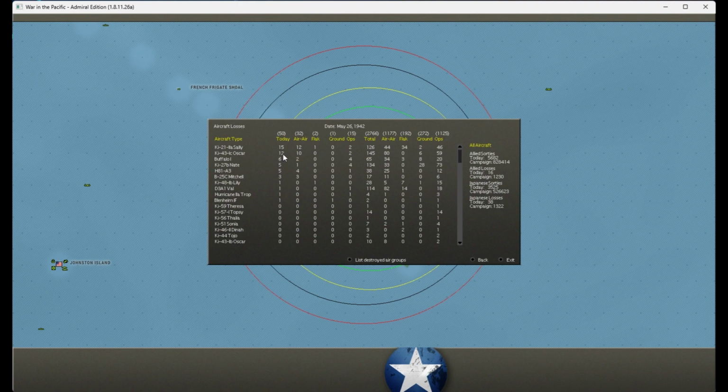And then Oscars, he lost 12, 10 air-to-air. And remember we only lost 9 total air-to-air. That means that he lost 10, and in fact 1 Nate, so 11 air to air. Well, we lost only 9. 2 ops, but we did lose a lot. Well, he lost 4 Nates to ops. We lost 4 Buffaloes. Anyway, you can see here the losses.